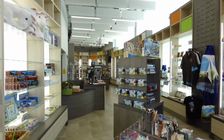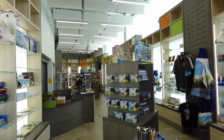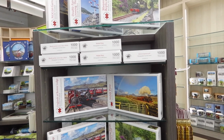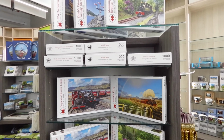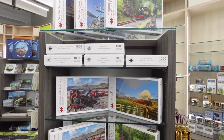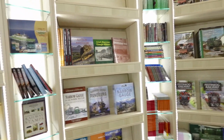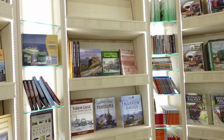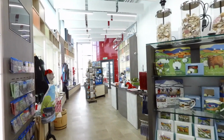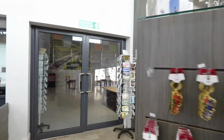This is the shop and our ticket office. So we've got an array of things here. These are quite sweet actually because they are original photographs by staff and volunteers. So that kind of makes it a bit special. If I could put a sofa here, I would, and just read. So there's all sorts for everyone. I mean, you don't have to like trains. We've got some really nice gifts for everybody here.